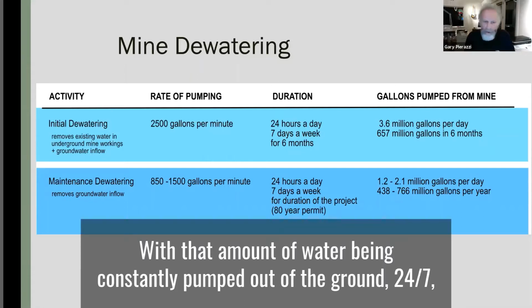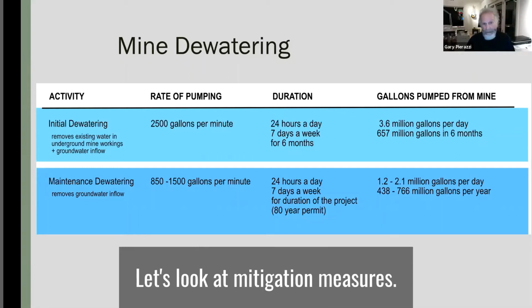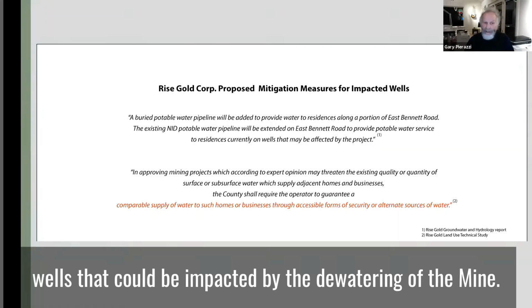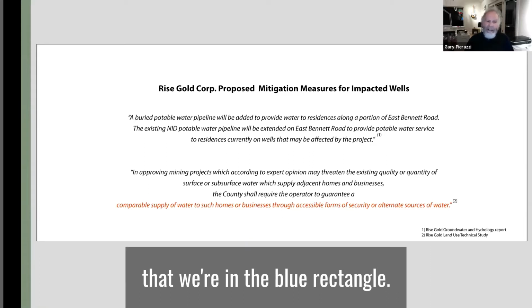With that amount of water being constantly pumped out of the ground 24/7 for the life of the project, well owners should be very concerned. I know I am. Let's look at mitigation measures. Rise Gold believes that there are only a few wells that could be impacted by the dewatering at the mine. Those are the few wells along East Bennett that I mentioned previously that were in the blue rectangle.